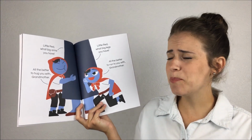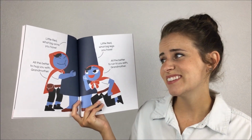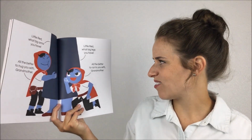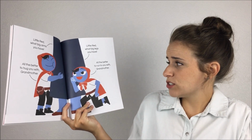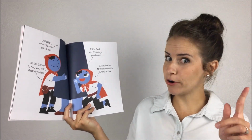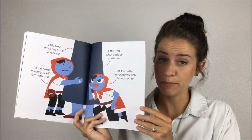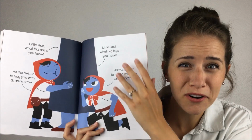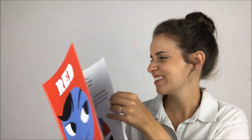Little Red, what big arms you have. All the better to hug you with, Grandmother. Little Red, what big legs you have. All the better to run to you with, Grandmother. Look, her grandma's telling her she's a big girl. She can do hard things, huh?